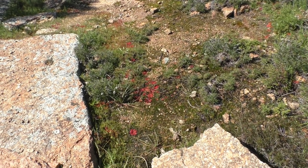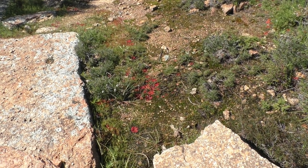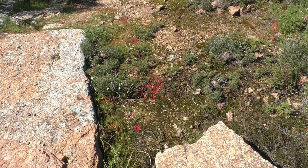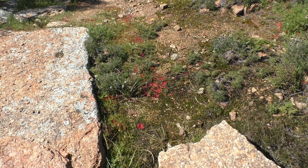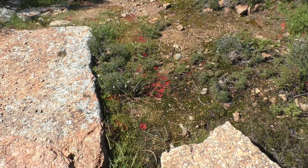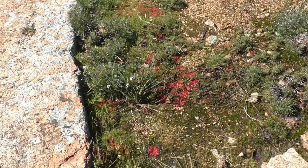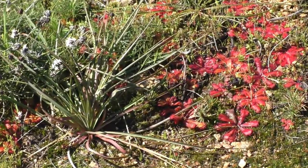There are a lot of red ink sundew up here on the rock in these little damp areas. Now, if you come up here in the dry weather, you would hardly notice them, but now you can really see where they get their name from. They are very, very red when the conditions are good and it's nice and damp.